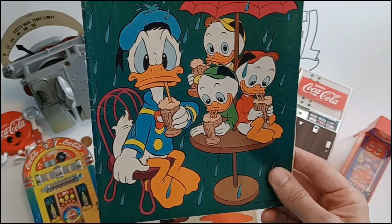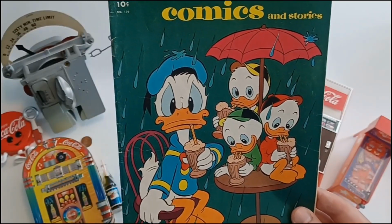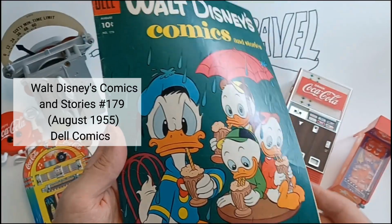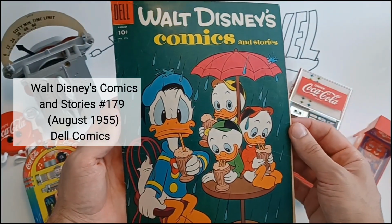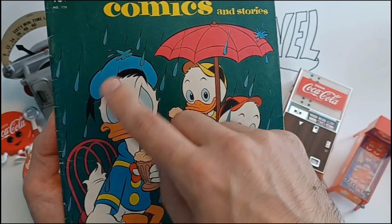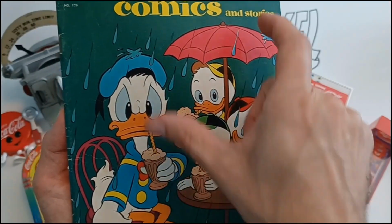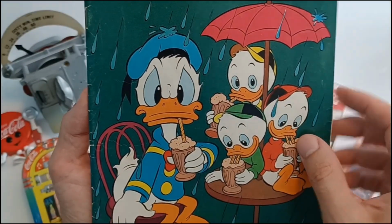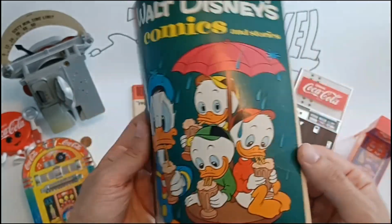Just well known for his style and bringing Disney to the pages of comics in this wonderful issue from August of 1955. And another milkshake cover and a rainy day cover. So a little bit of rain coming through. They're happy because they're right underneath the umbrella perfectly, where Donald Duck is getting some drops on his head.